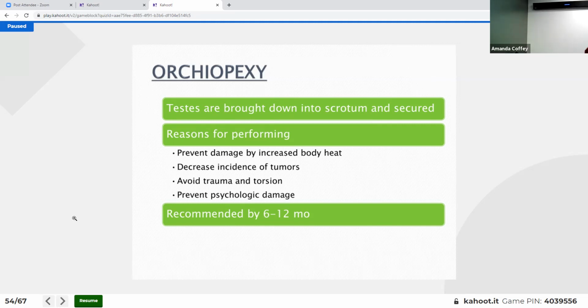The blood vessels are disentangled to allow the testes to reach lower into the scrotum. A second incision is made in the scrotum at the point where the testes is stitched to the inside wall to keep them in place. So they actually bring them down and then stitch them in place so they can't go back up. And they're going to use a dissolving stitch, okay? We just need it to stay in place until the body kind of adheres them there, and then that stitch will dissolve. This is usually done between 6 to 12 months of age, okay?